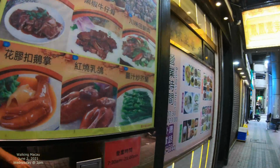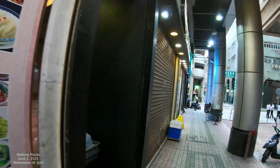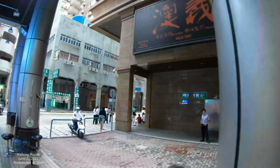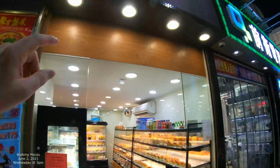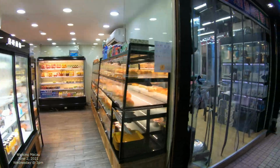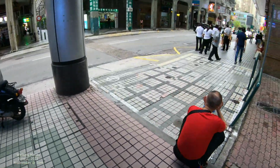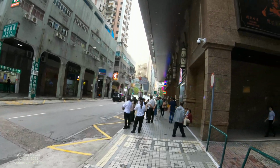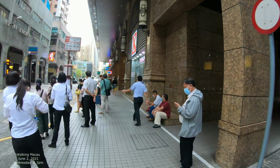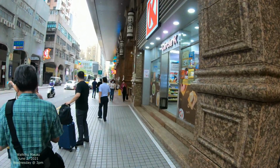Okay. See some kind of good food around here. Okay, so now we're on the side of Rio. Here's a bakery. Miyazaki bakery shop. Nice, very nice. Now we're back at Rio again. So yeah, that's that little alley that we came at. And now we're just kind of come up to the front and we'll just film. Circle K is right here.